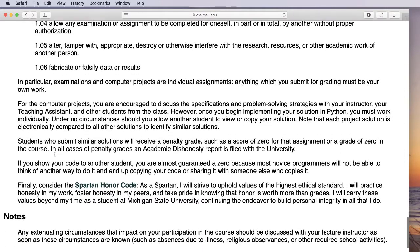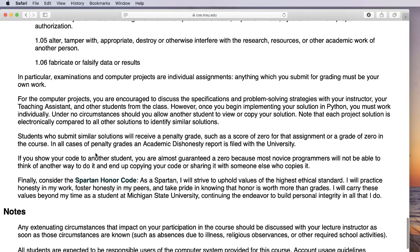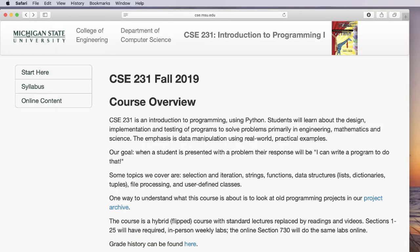Academic integrity, make sure you pay attention to that. A very useful statement is this one. If you show your code to another student, you're almost guaranteed a 0, because most novice programmers will not be able to think of another way to do it. They'll basically end up copying your code or sharing it with somebody else who copies it. And then you end up with a 0. So watch out for that. If you have questions on that, let us know.